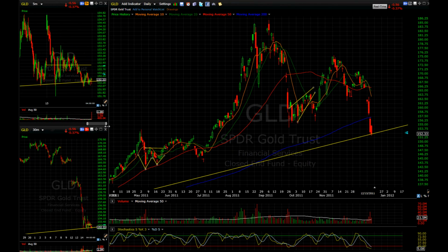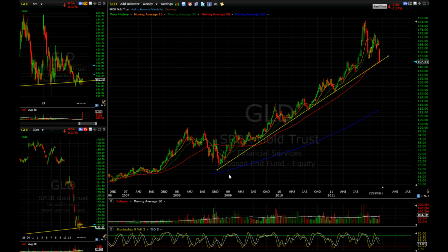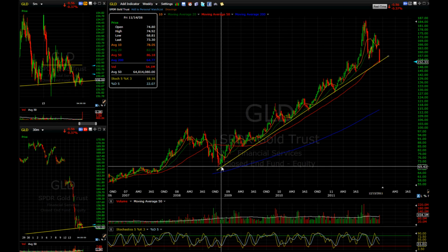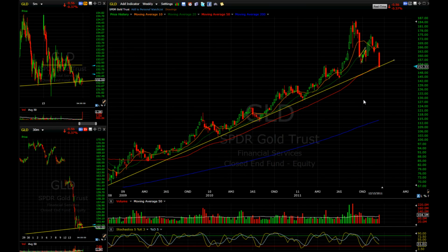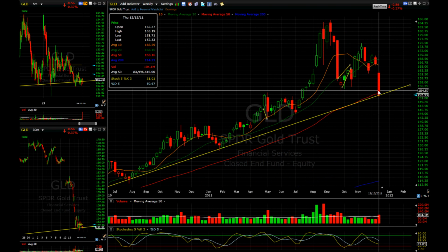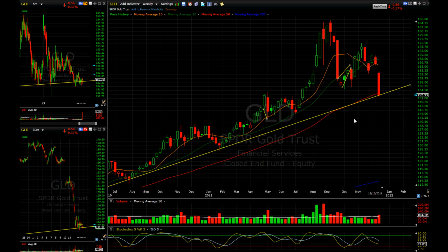Gold, GLD, got in this one as a swing trade. Let's pull that one up. Okay, it's important to look at the weekly chart on this, and that's what I'm basing my trade off of, going back to November of 2008. You have this beautiful trend line, and I think that's why support sort of kicked in right here today for gold, and I bought literally right on that mark there, like at 153 or so.